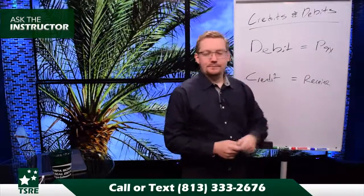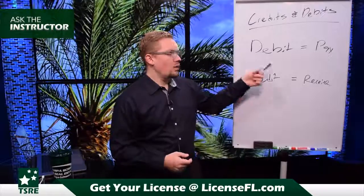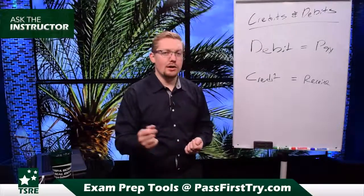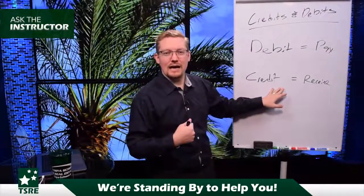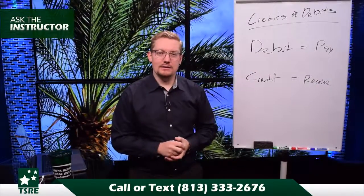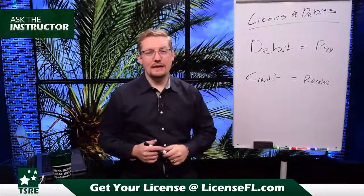Now for debit, this is where you're paying money. So with a debit, think of a debit card. If you pay for something with a credit card, you were given that money, you were given that line of credit. Whereas when you pay for it with a debit card, you're immediately paying that out of your bank balance. So that's really the whole idea of a debit and a credit.